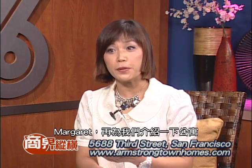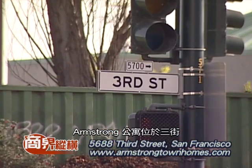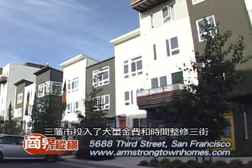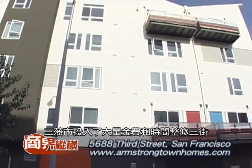And so, Margaret, can you remind us of this wonderful place? Where is it located? Armstrong Townhomes is located off of 3rd Street. As you know, the 3rd Street corridor is the future of San Francisco. San Francisco has spent a lot of time and energy in improving 3rd Street, starting from Mission Bay and working all the way up to Candlestick Park.